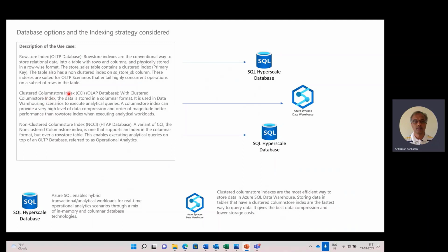For the clustered column store index option, we'll be using Azure Synapse Data Warehouse. With the clustered column store index, the data is stored in a columnar format. It is used in data warehousing scenarios to execute analytical queries because it provides a high level of compression, which means it's going to leave a relatively small footprint on the storage layer. And then it provides several magnitudes more query performance as well for analytical workloads.